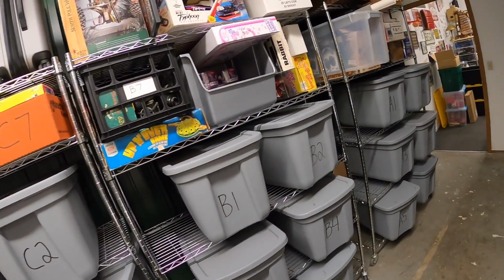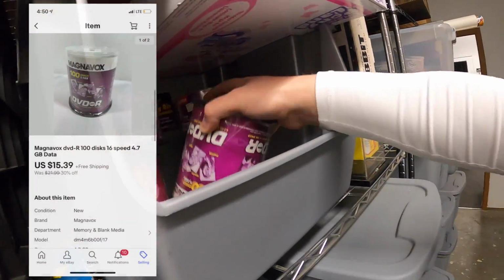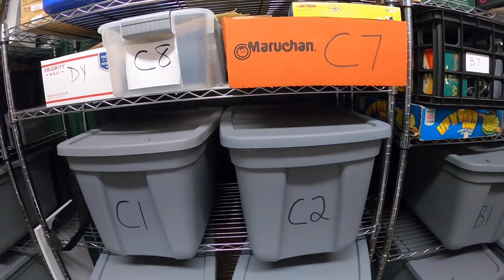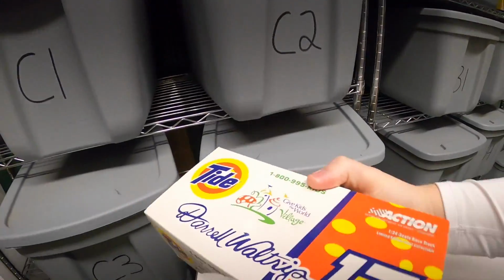Okay, moving right along. Sold a pack of 100 DVDs for my mother-in-law. These are also part of the sale. These sold for $15.39 free shipping. Sold a diecast car, Daryl Waltrip. It's actually a truck. This one right here.